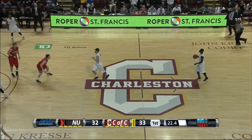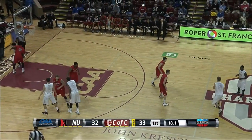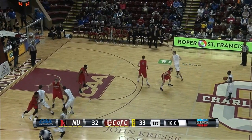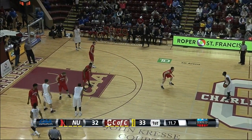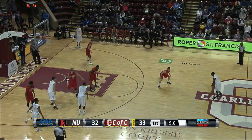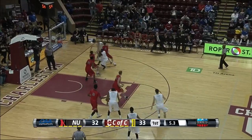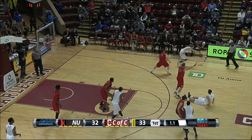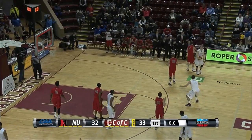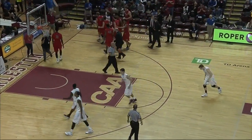So the Cougars will go for the final shot with a 1-point lead. They'll definitely go for the final shot. Need to shoot it at about 5 or 6 to give themselves a chance to get an offensive rebound, but don't shoot it too quick and give Northeastern a chance at the final shot. Well, they're not going to get the shot off, Coach. But they didn't turn it over. No. They still got the lead.